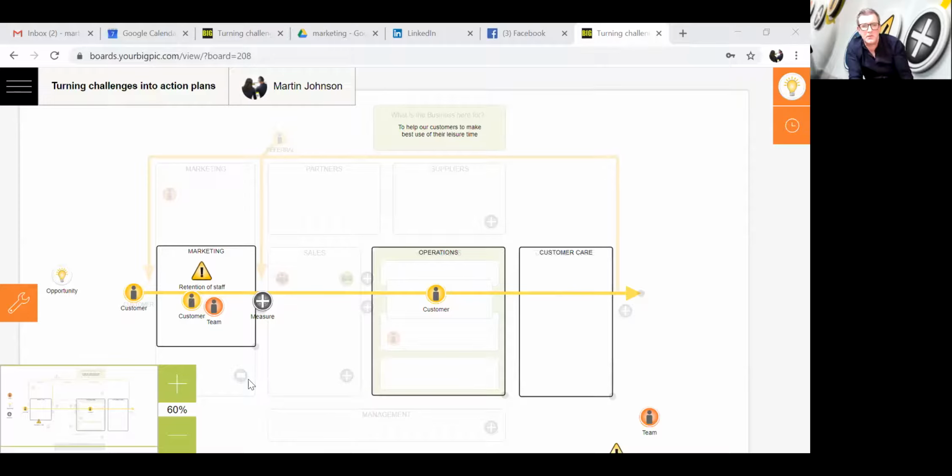Now, in the scenario that I'm running here, that I've got in my mind, retention of staff leads to an inconsistent customer experience, which potentially means the traditional measure of the number of leads generated, because they're getting incoherent, infrequent messaging and lack of consistency, might mean that my measure that I've positioned here in marketing might not be performing as well as it could.